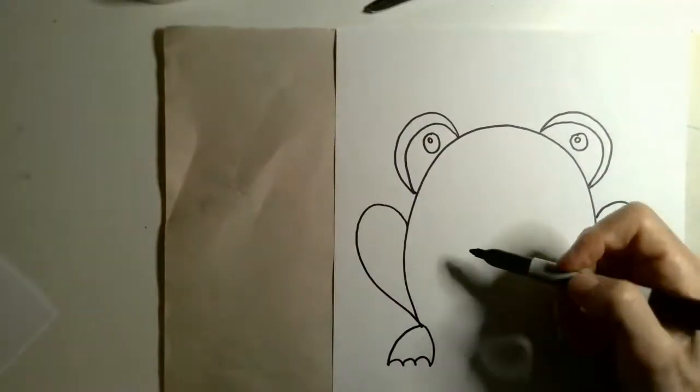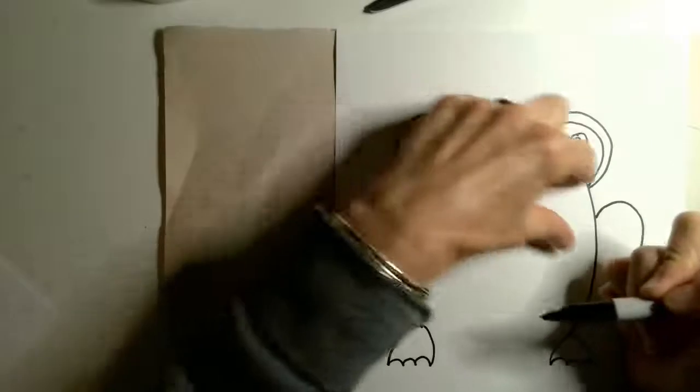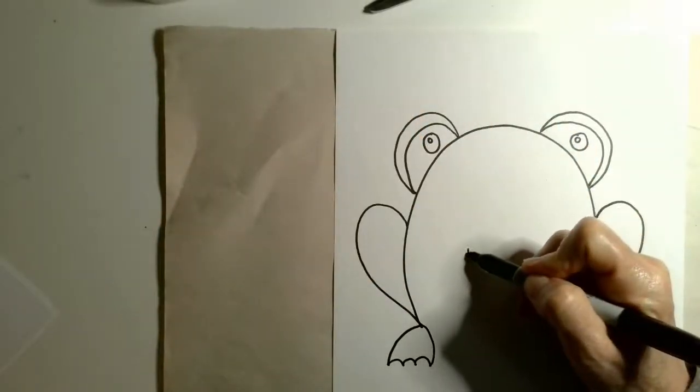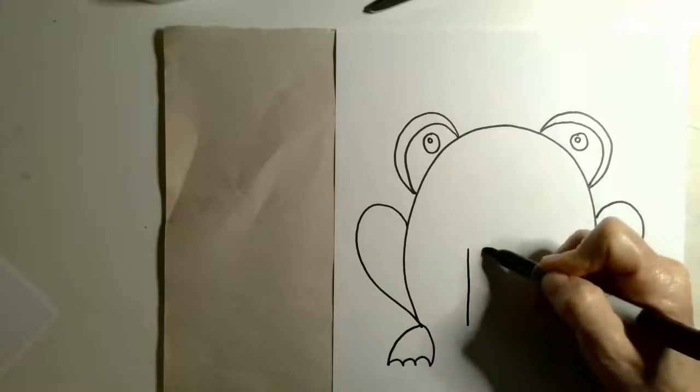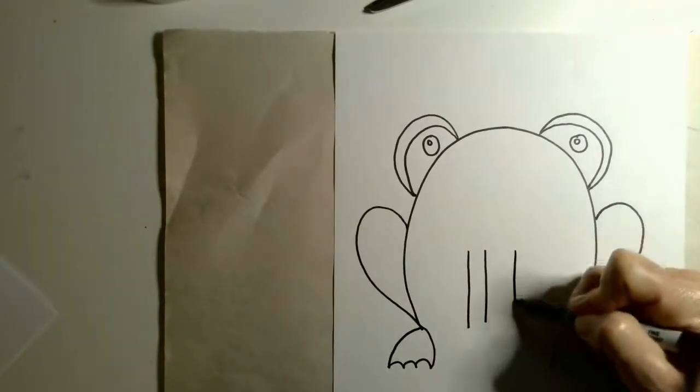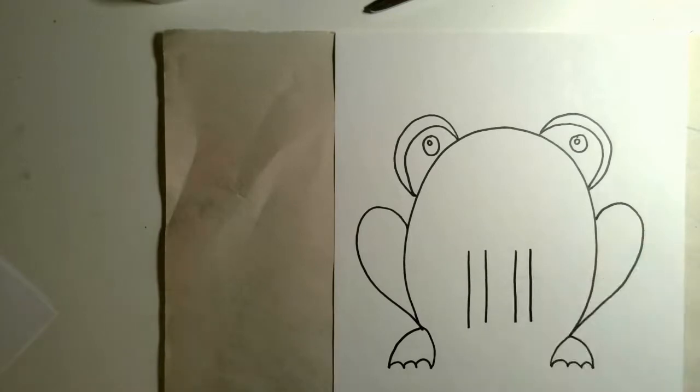To make the front legs, leave lots of room for your mouth. So we're going to go a little bit less than halfway down. Draw two straight lines. That'll be one leg. And then draw two straight lines. That'll be the other leg.